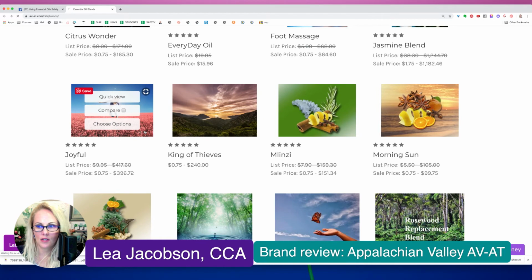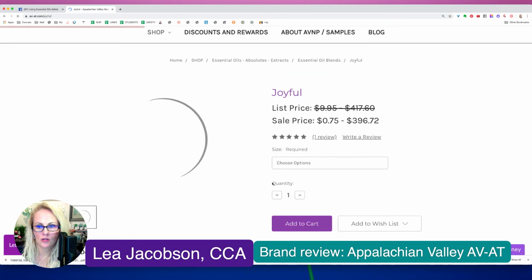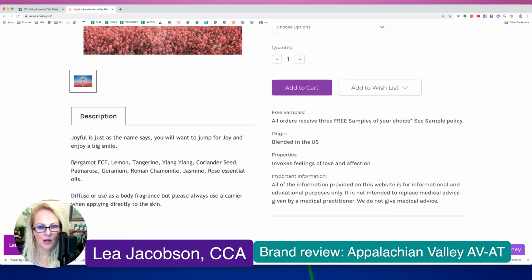Joyful. Let's see what's in here. Okay, bergamot, lemon, tangerine, ylang-ylang, coriander, palmarosa, geranium, Roman chamomile, jasmine, rose. That actually seems like it would smell really good and be very uplifting. I would recommend inhalation only.